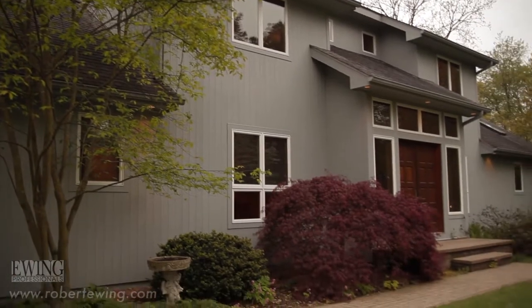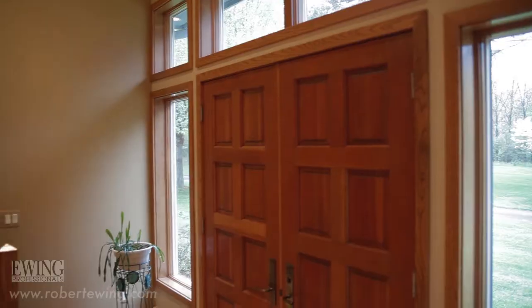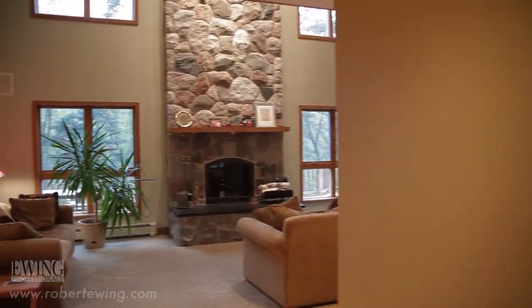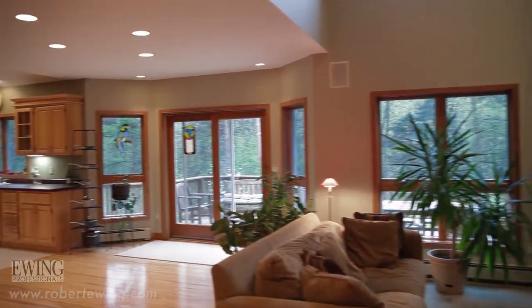With over 5,100 square feet of living space, this immaculate six-bedroom, four-bath home offers that distinctive northern Michigan feel. Conveniently located centrally, just a short commute from any of southeastern Michigan's major city centers, making this home a truly ideal executive retreat.